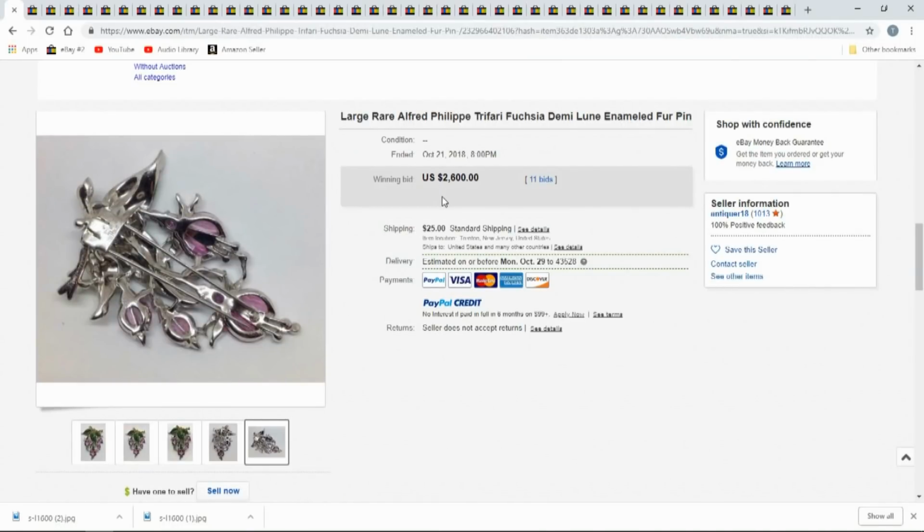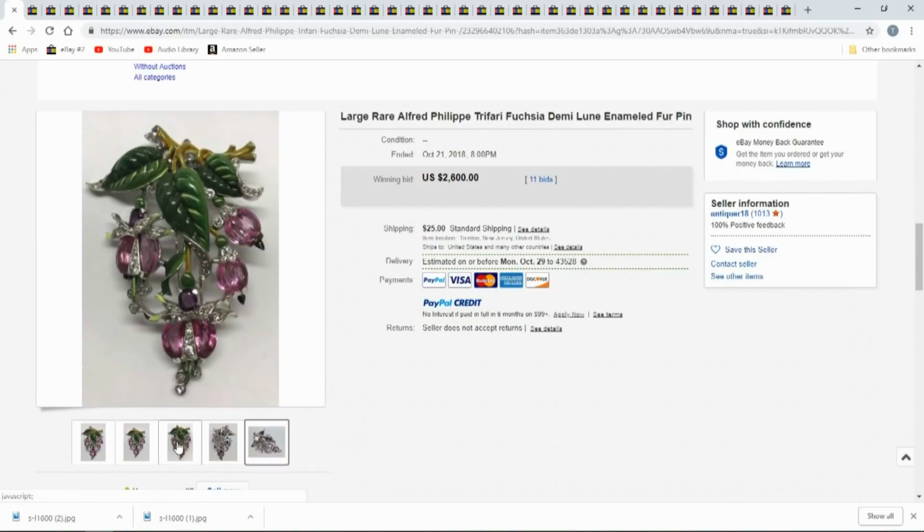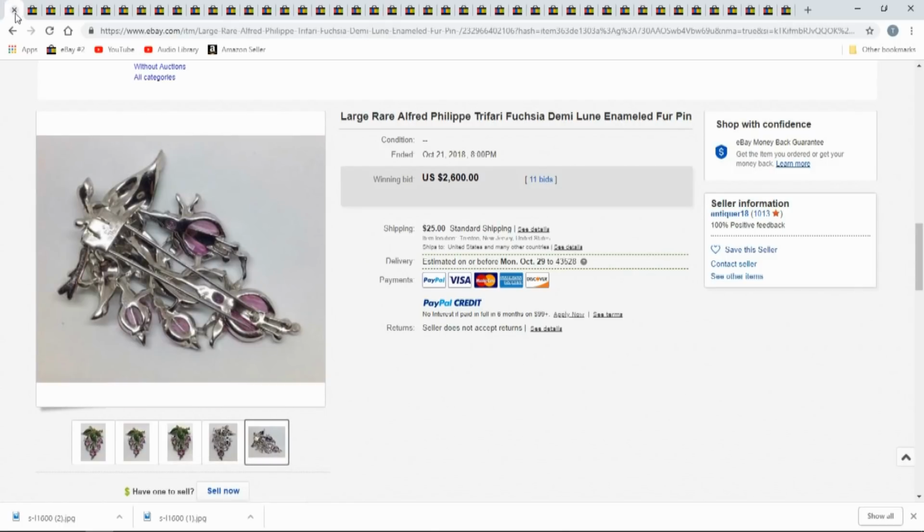Now, crown Trifari, the marking itself on anything doesn't necessarily make the value. It's everything else about it. This is just a fabulous piece. I mean, $2,600 on an open bid. Just a nice piece. Now, some of these would be auction only, unless you know it's a common pin.